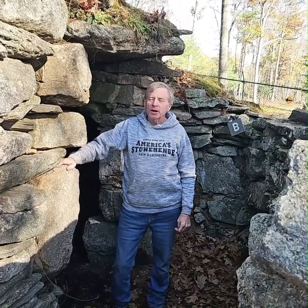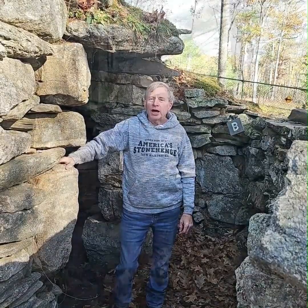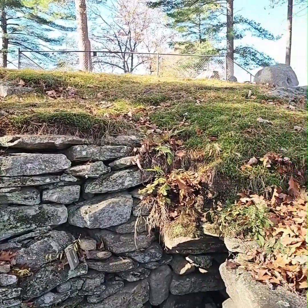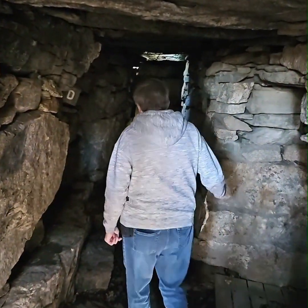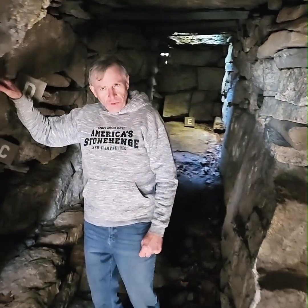I'm Dennis Stone at America's Stonehenge, and I'm standing at the entrance to the Oracle Chamber, the largest structure at America's Stonehenge. So this structure is actually oriented on an axis of true north and south, and I'm on the north-south axis. It's about 27 feet long. The east-west, which is off to my right, goes about 18 feet, and it is true east and west.